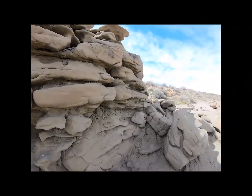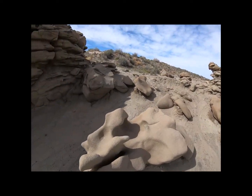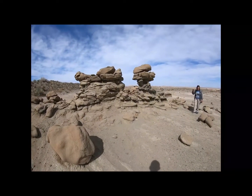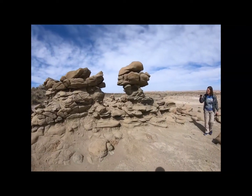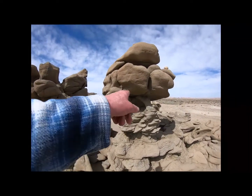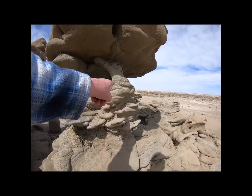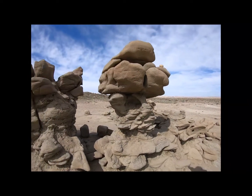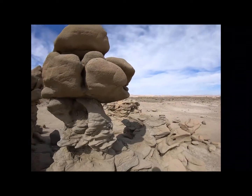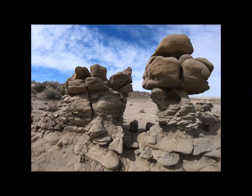This is all washed out, it's the lower wash. Just the geological shapes of these things are amazing. You got holes in them. And this is definitely a balanced rock. When all that stuff disappears, that mud, you got a bunch of little rocks right here that are gonna be holding that thing up. As long as some knucklehead doesn't put a rock up here like that. There's another one up there. Okay, so there's another one up there.